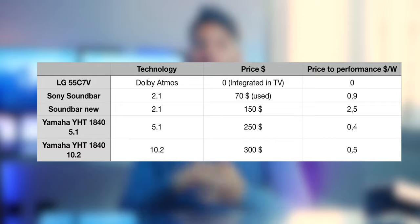In conclusion, if we look at the dollar to watt ratio, the best bang for your buck is of course the 5.1 surround system. You pay more overall, but you get a lot more. So my final advice is this.